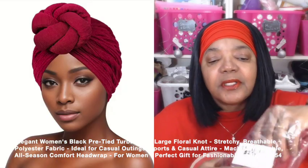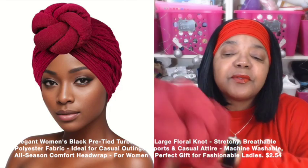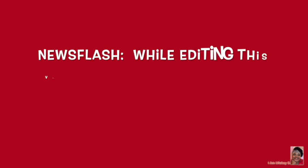Let me just show you what this one looks like, the color of this one. And this one I thought was a nice seasonal color, a nice deep cranberry red. So I just thought these were really nice, and I like wearing them. They make quick work of covering up your hair when you wake up, or if you're outside working on something, or you just want to look a little bit put together, like you were intentional with what you did.